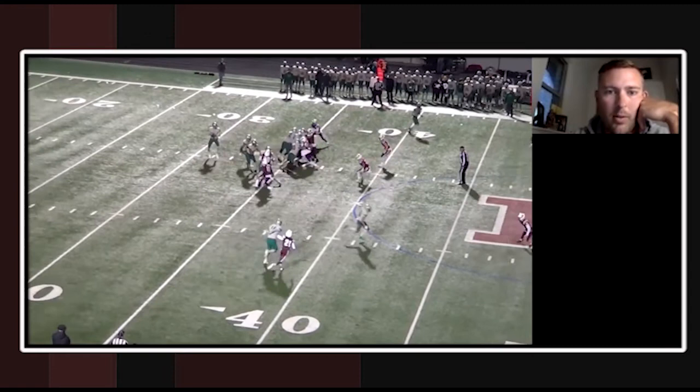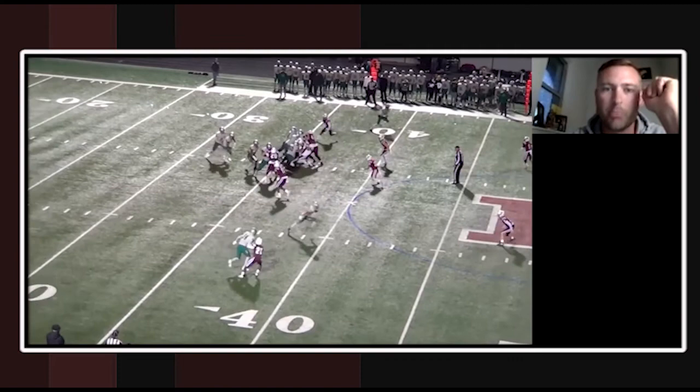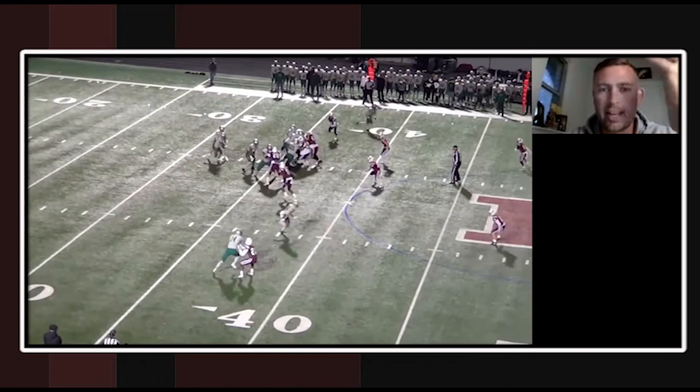Now, you see the Sam, the nickel go. We kind of had a game plan on this, that he became another rusher. But normally how we would do it is, the Sam, that number 11 right there, would become the 3-over-2 player.